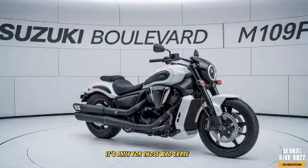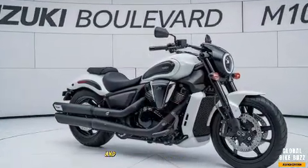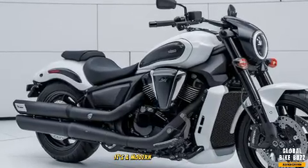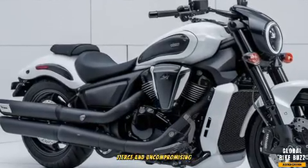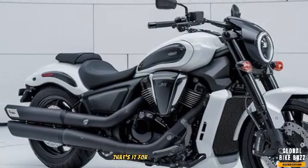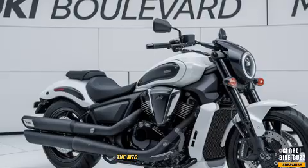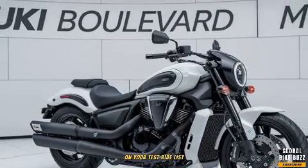It's built for those who crave raw power, commanding style, and the kind of road presence that turns heads at every intersection. It's a modern classic, refined, fierce, and uncompromising. That's it for today's deep dive. If you're into muscle cruisers, the M109F deserves a spot on your test ride list.